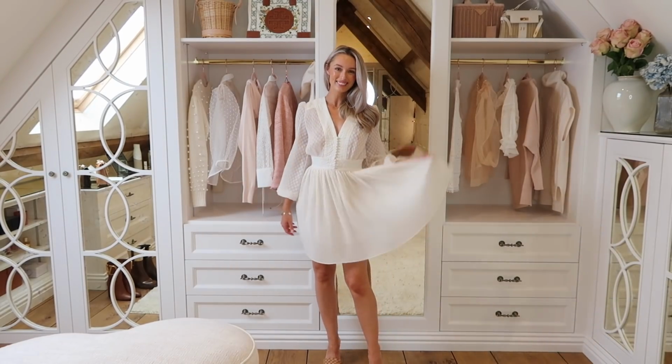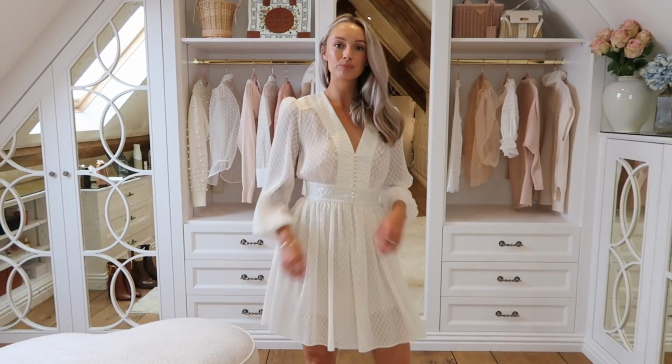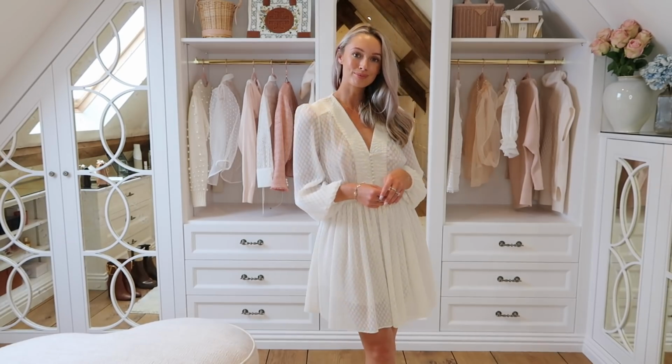Gosh, I thought we were nearly at the end, but I can count at least 5 other dresses in my wardrobe, so I'm going to try and whiz through the rest of these. This one is another fairly old one. I think I've probably had this for 4 or 5 years, another of my very early Zimmermann purchases, and it is the most beautiful white dress.